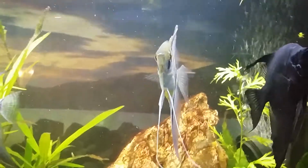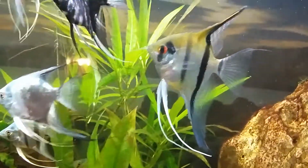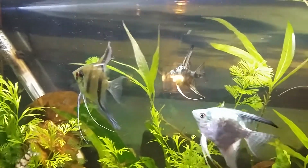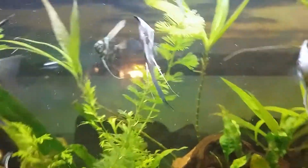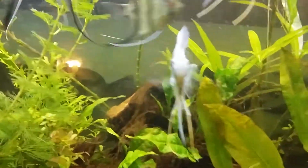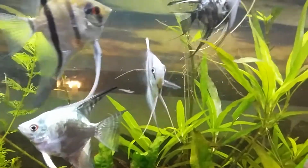More slender body, tall top fins, long ventrals, long bottom fin. In there are some babies which have grown over the last few months. So that there, I've got a reflection of some lights there, but that's a smoky. It's just a plain blue. Up above are some blue marbles. So you're supposed to see some blue in those. I don't see it very strongly myself.